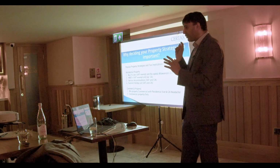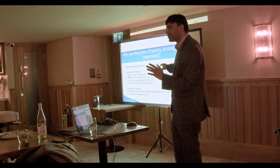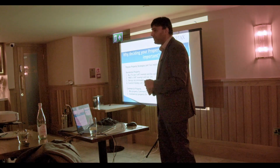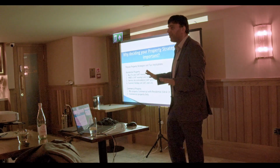Right? And there's specific rules around this, a bit like furnished holiday lets. Believe it or not, they've got special tax status. That's why I said VAT and CA, capital allowances, are applicable depending on if you meet the criteria. Whereas in the other two examples, especially buy-to-lets, there aren't.